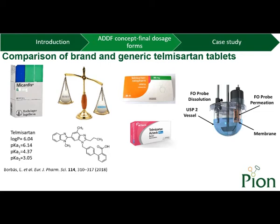Telmisartan was selected as a poorly water-soluble model compound, and the brand name formulation Micardis was tested against several generic formulations. In this presentation, I'm only going to show the results for 2 generic products, Ratioform matching the composition of the brand, and Actavis, which has a slightly different composition. You can find further examples and details in the cited article.